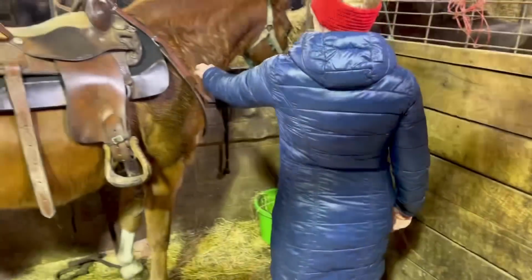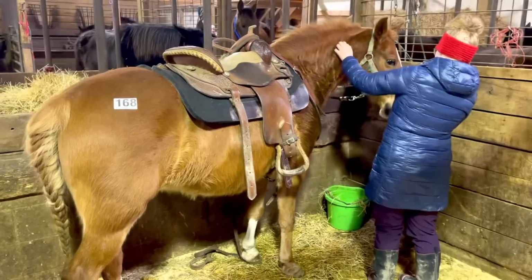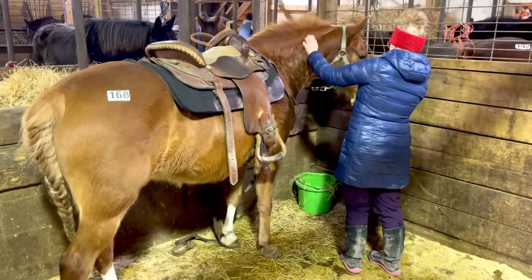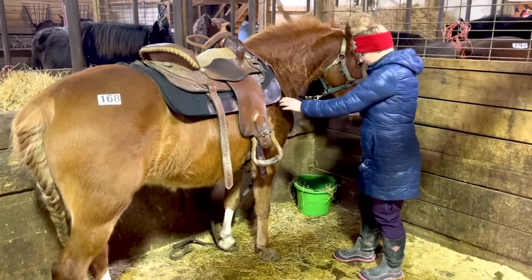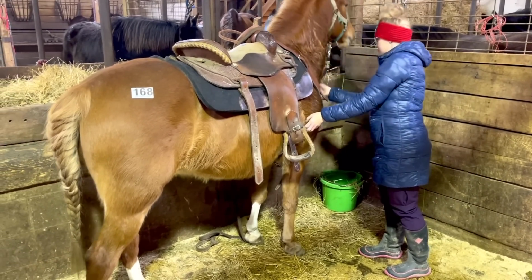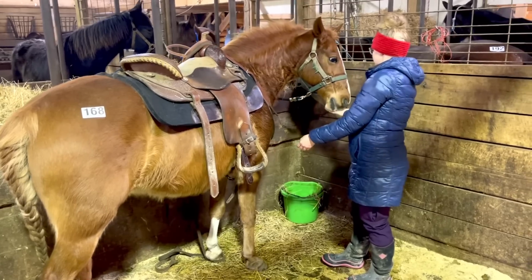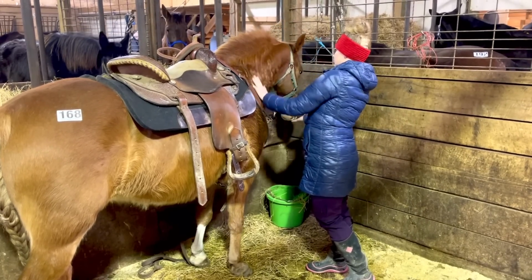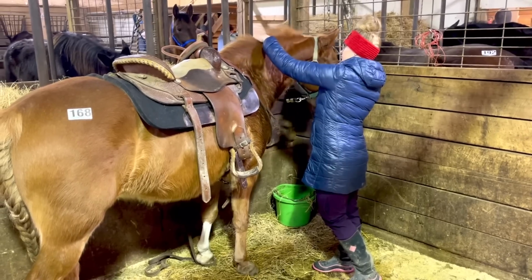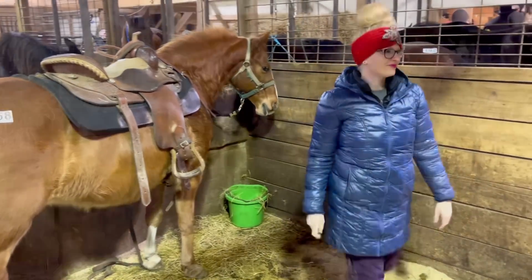Then I continued walking around and I saw this pony. This looks like it could be a halflinger cross of some sort. Now, similar to the other pony that we just saw, I really like the build on this one. It's a smaller pony, but very stocky, so can carry more riders than a pony that is this size, but doesn't have as much of a thick bone structure or barrel. So again, just something to take into consideration. Again, I'm not interested because this horse still is small enough where it wouldn't be able to carry large size adults, so I'm going to pass, but very cute.